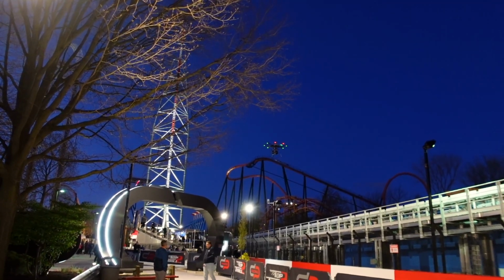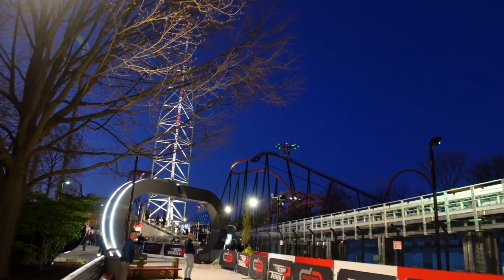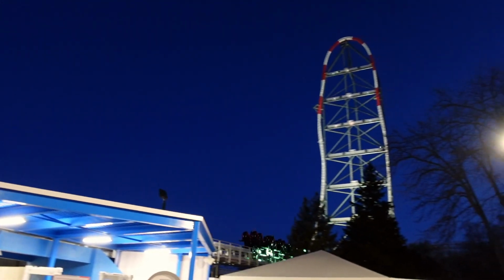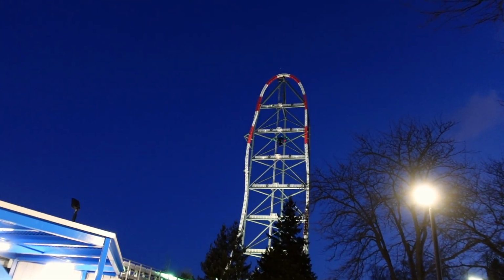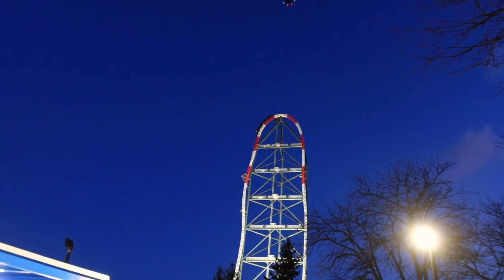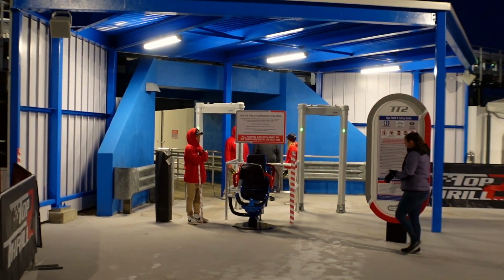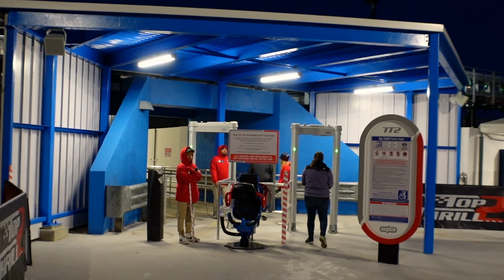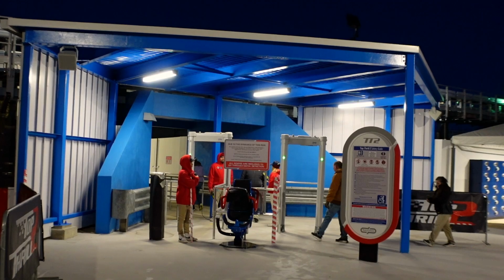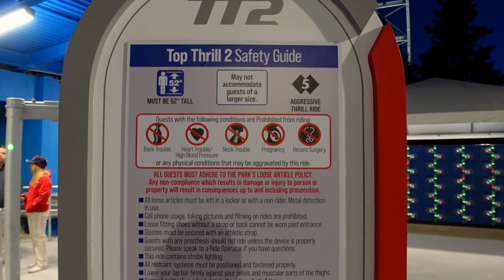That's a drone humming. Test seat, and like they do have 2 different types of metal detectors to walk people through to make sure you have no loose articles. And here is the safety guide for Top Thrill 2.